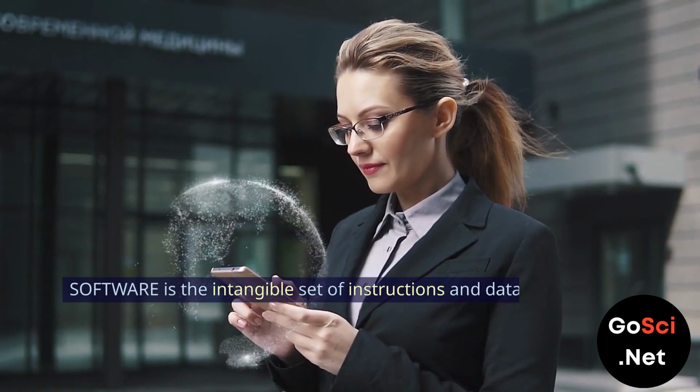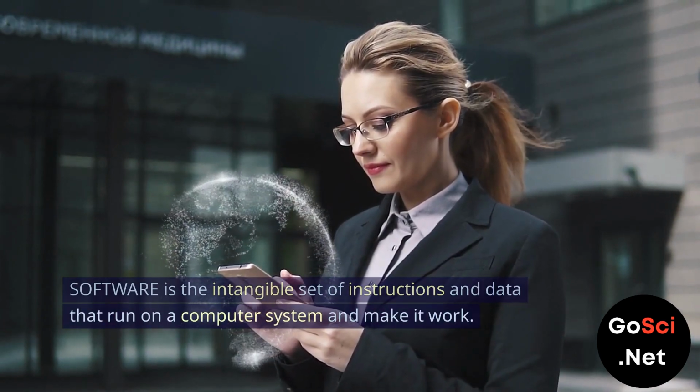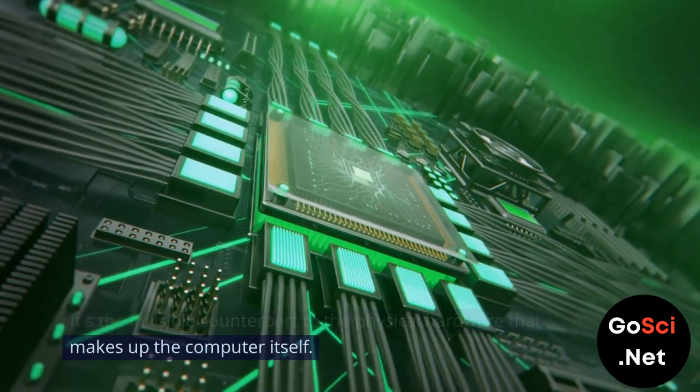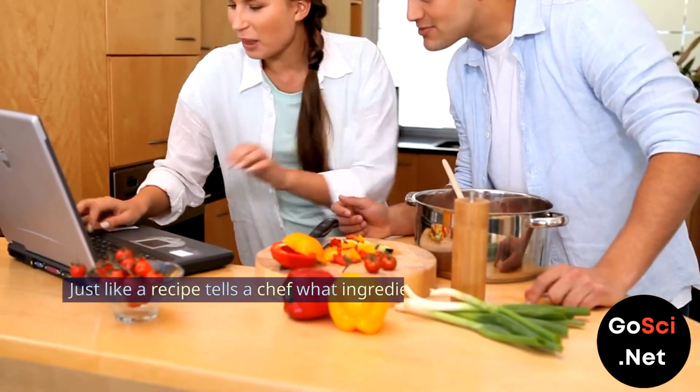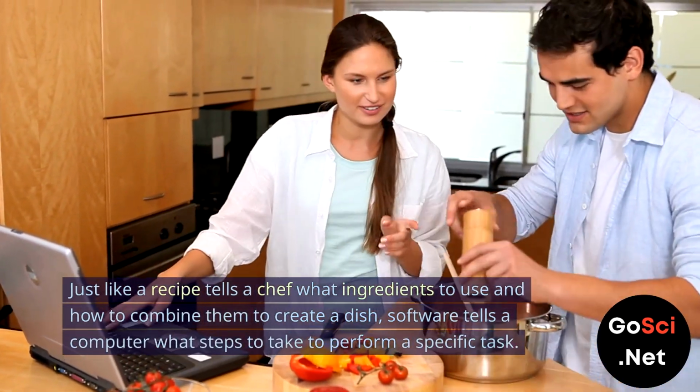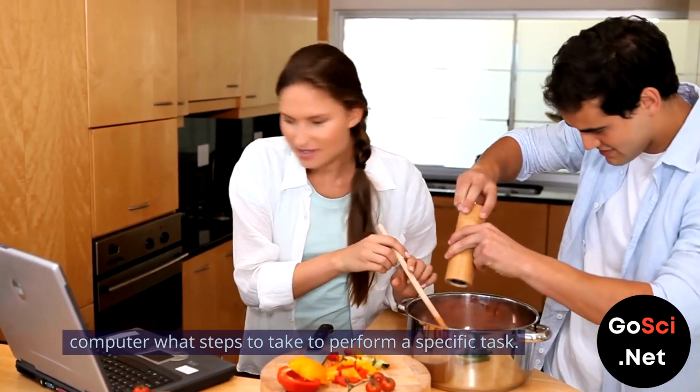Software is the intangible set of instructions and data that run on a computer system and make it work. It's the invisible counterpart to the physical hardware that makes up the computer itself. Just like a recipe tells a chef what ingredients to use and how to combine them to create a dish, software tells a computer what steps to take to perform a specific task.